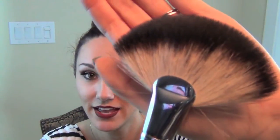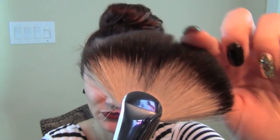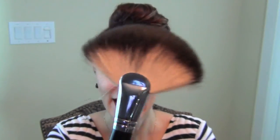I have them all laid out here, so I'm just gonna pick. This first brush, which still has the little tag on it, I got about 4 or 5 months ago, and it is a Sedona Lace FB01 fan brush. It just looks like this, and it is so big and floofy. I absolutely love it. I use this brush for highlighting. I hit my cheeks, anywhere that I want highlighted, down the center of my nose, Cupid's bow. This brush does it all.